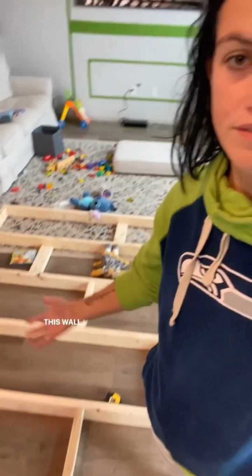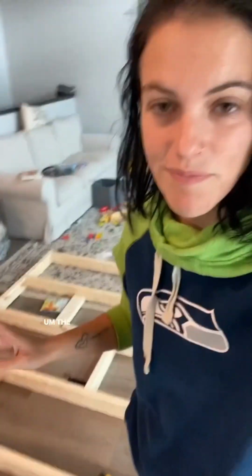This wall, I don't know what else to call it. It's a wall. We are going to try and hang it today, tonight before Shane goes to work. I'm going to kind of explain to you what I'm going to be doing.